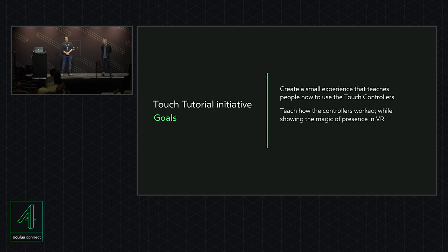We also had the goal of teaching not only how the controllers worked, but also to reinforce VR as a whole. For a lot of people going through this, this is not just their first time using the touch controllers, this is also their first time through VR in general. So we wanted to create a very magical experience that doubled down on presence. Taking inspiration from Toy Box and seeing the magic and success of that, we wanted to give that to everybody else for their first time going through Rift. So we really strive to capture that same magic.